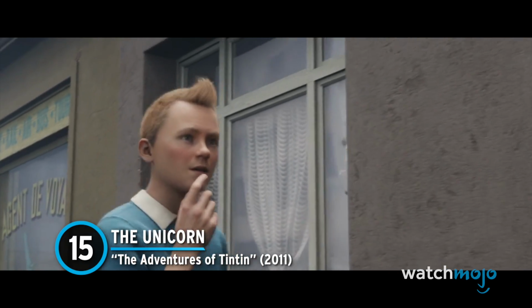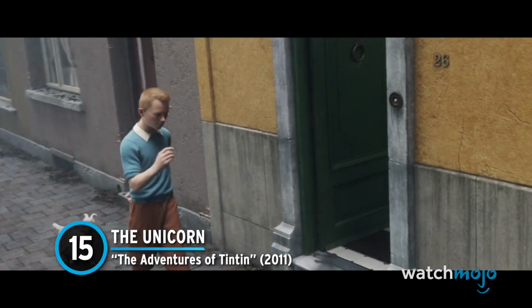Number 15. The Unicorn. The Adventures of Tintin. A very popular aspect of buried treasure movies are sunken ships.